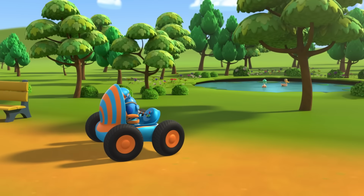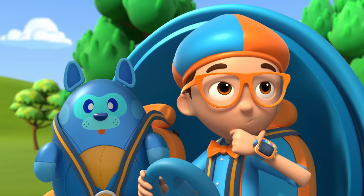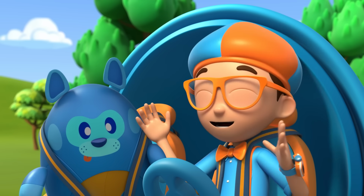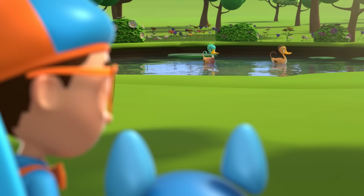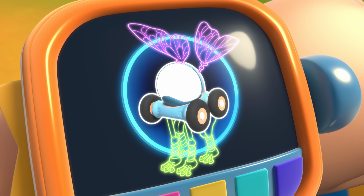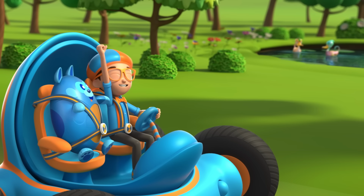Whoa! Look at those ducks floating in that pond! Exactly, Debo. There's got to be a reason why ducks don't sink. I wonder, how do ducks float? Good idea. Let's go ask that one. I'm gonna need duck feet and wings. Duck feet, wings confirmed. Activate Blippi Station.